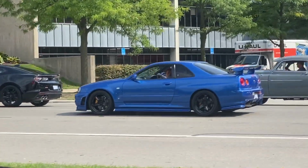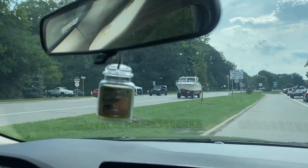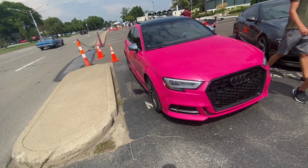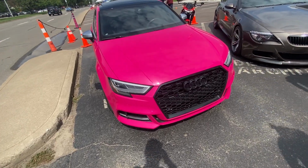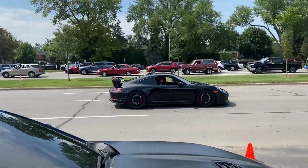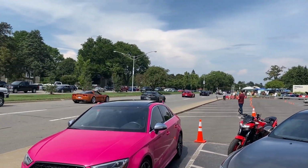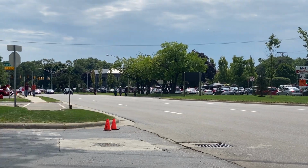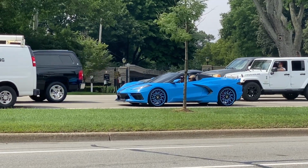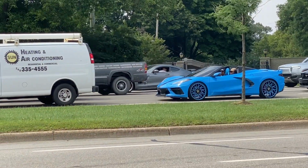That is just gorgeous. Nice. C6, baby. It's a whole boat. That's cool. I like the pink, not gonna lie. Wrap job's decent too. Oh, they're all turning. Look at all these boys. That's hilarious. We got blue on blue on blue with the Forgiatos. I'm digging.